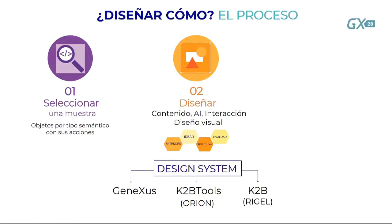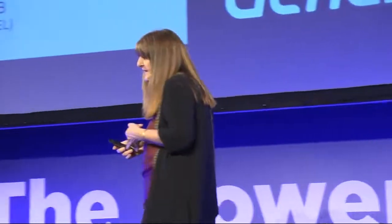Because we designed the principles we wanted to apply to our user experience, for each semantic type, the patterns, the guides for the design and the interaction that we are going to follow, and the visual design. The good thing is that the design system was not left in a document. We added it to the tools we used. GeneXus, the K2B tools, which is the tool that creates the patterns, and which already had a design system, but we gave it more power.